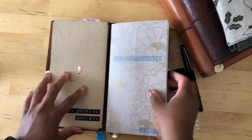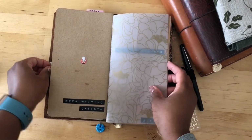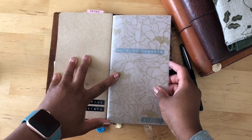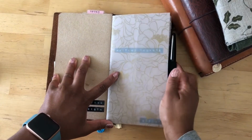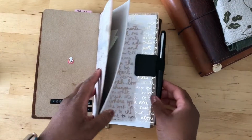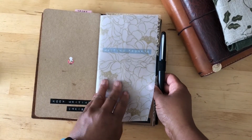Then I just have some more words. It just says keep writing. The point of this journal was both to have it be my daily journal, but then also to start leaning into my writing practice a little bit more and having more structured writing time, so not free thinking writing time. So this is just a piece of vellum, and then the next few inserts are helping me kind of just strengthen my writing muscles a little bit in a structured way.